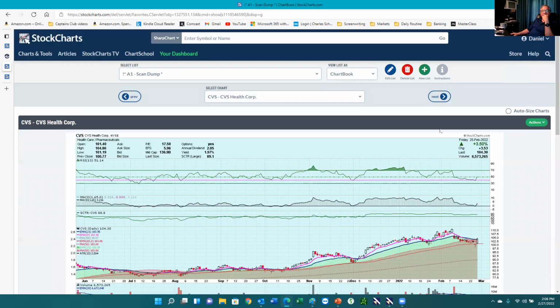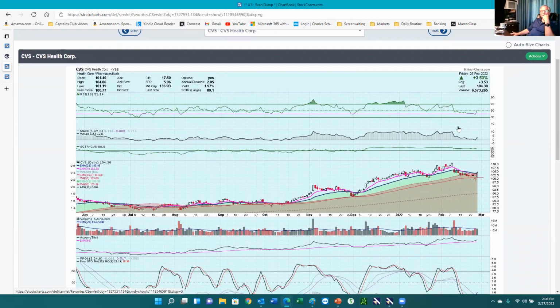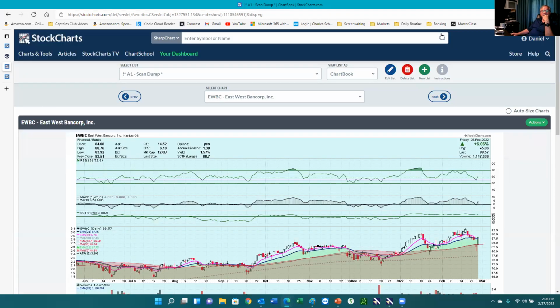The next one is CVS. Now, this one didn't go below 30 either on the RSI. The RSI is this green one up here. But it did have a hammer on Thursday. Yep. And it hit support. CVS is a very strong stock. You can see how it's staying really above most of its moving averages all the way through here. So this is a good candidate. This one may go up for the next couple of days. So that's a good candidate for the strategy.